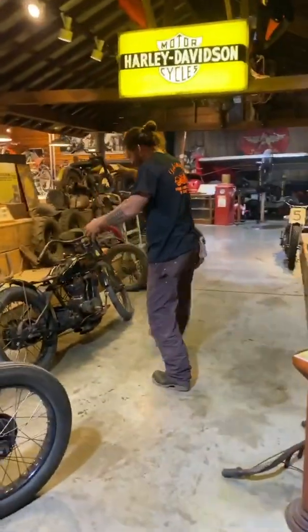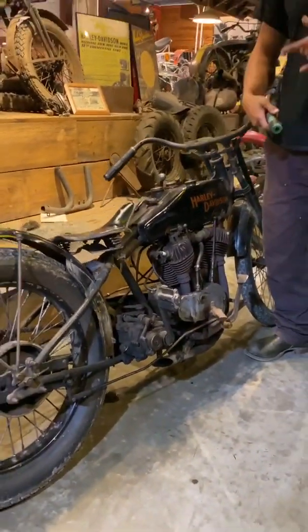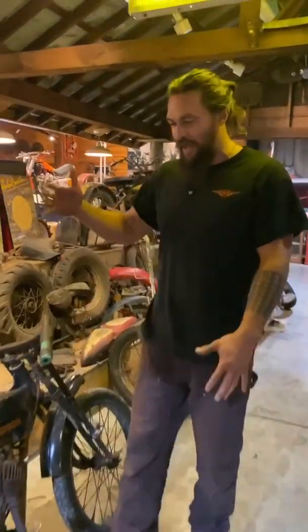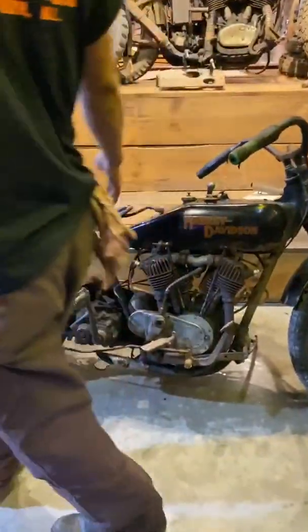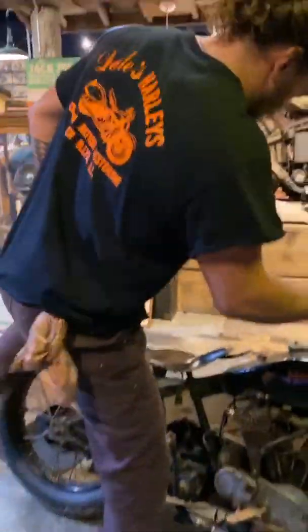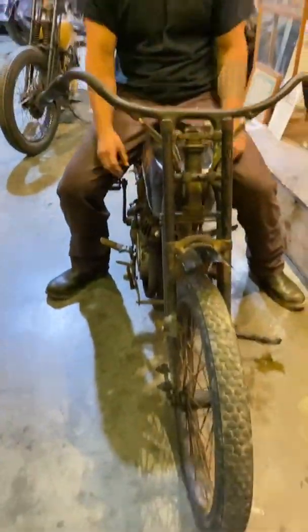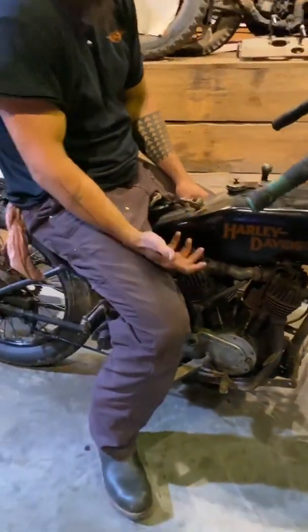You can't hurt nothing. This is what inspired me. My boy made these beautiful bikes. The one that we saw over there is his first, from 1916. I just took it for a ride. He was chopping up the JD frame and getting faster, and this was like the first chopper.